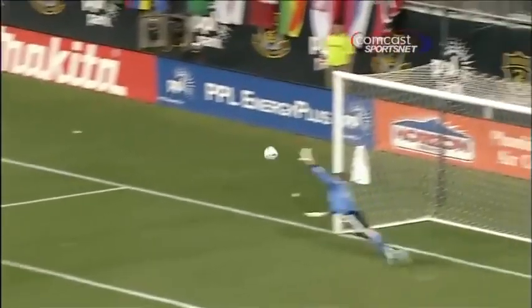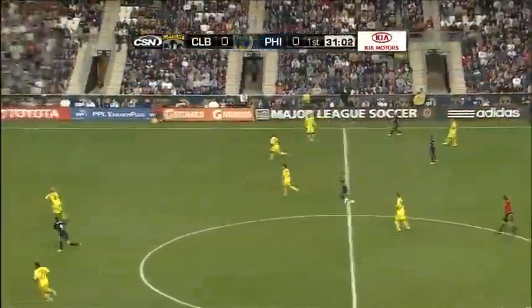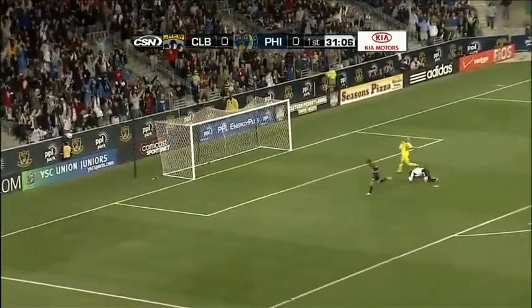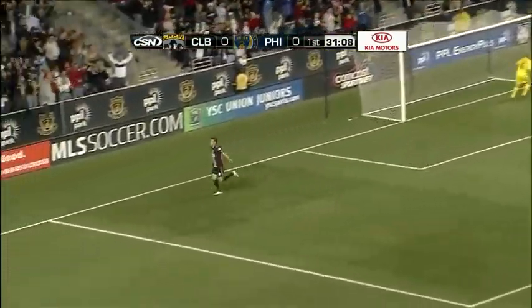Look at how difficult this is with your opposite arm. As this ball is played, Le Toux has the defender beat. He scores! Philadelphia leads!